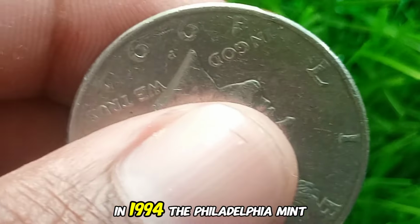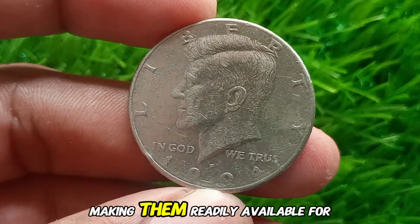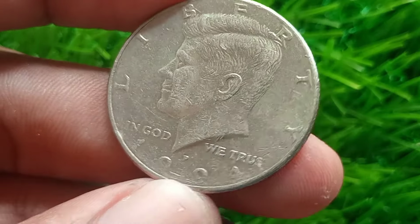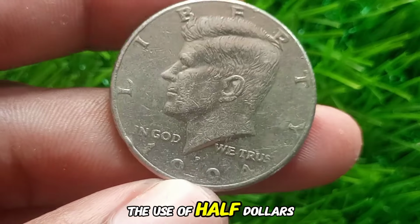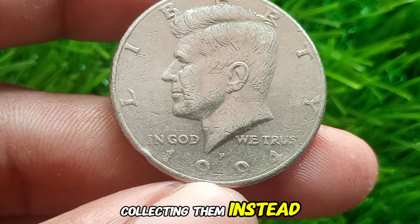In 1994, the Philadelphia Mint produced millions of half-dollar coins, making them readily available for circulation. However, over the years, the use of half-dollars in daily transactions has decreased, with many people collecting them instead.